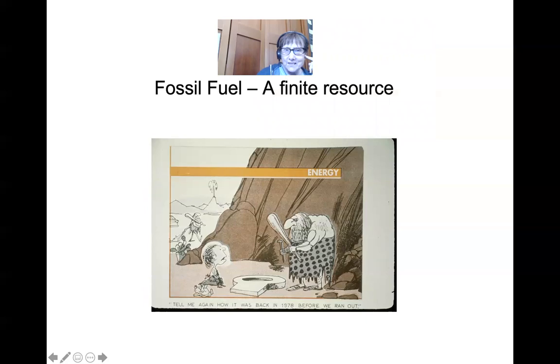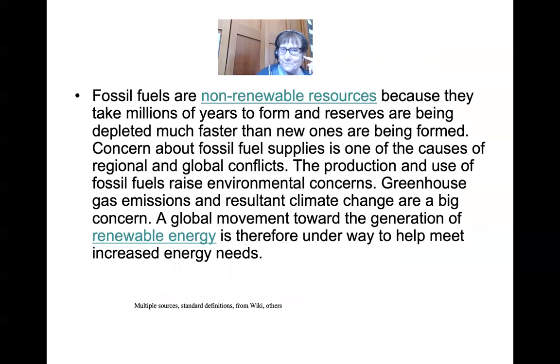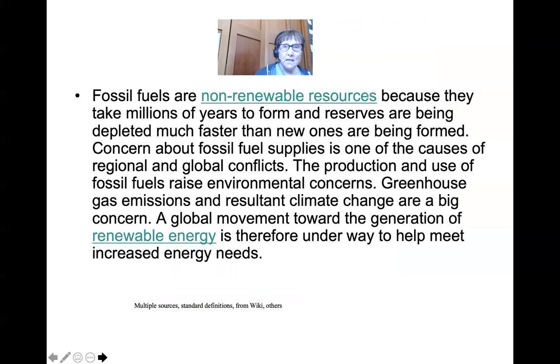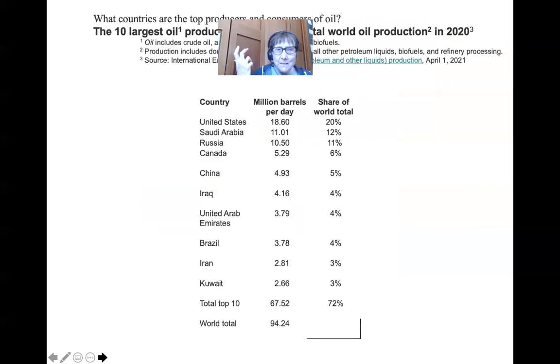We're running out of fossil fuels, although we may never use the last drop of fossil fuel because it'll be so expensive. We can look at fossil fuels as non-renewable resources, not because the reservoir can't be drained almost immediately.